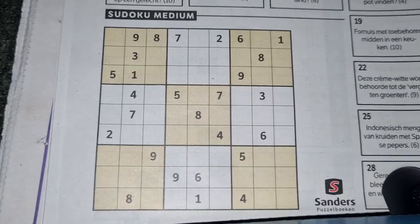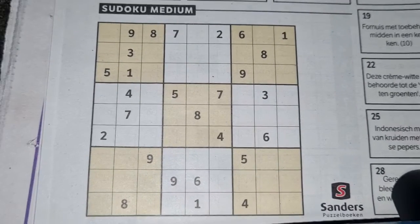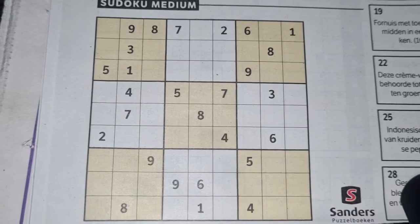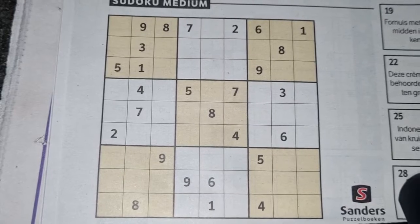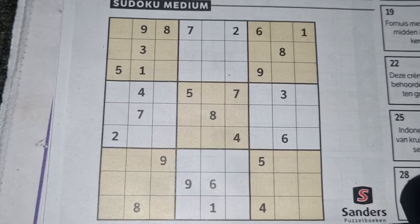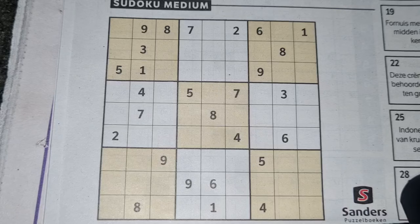And in this newspaper I need to look for it. Maybe there are extra sudokus, maybe, I do not know. I need to see in this newspaper extra sudokus, so we will see.